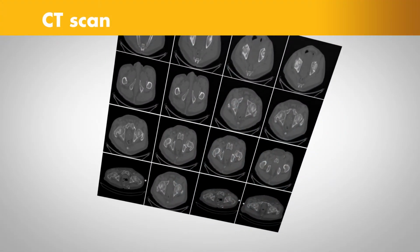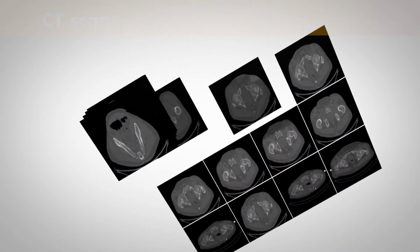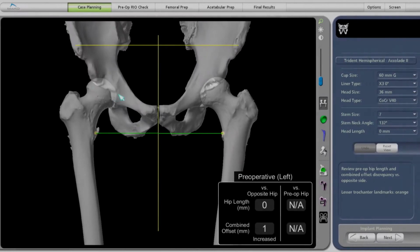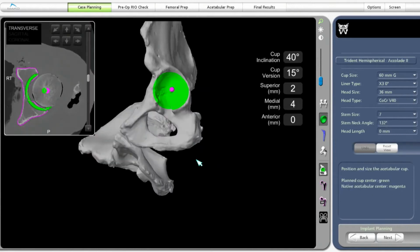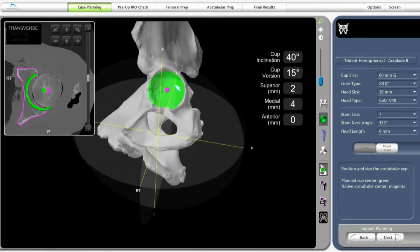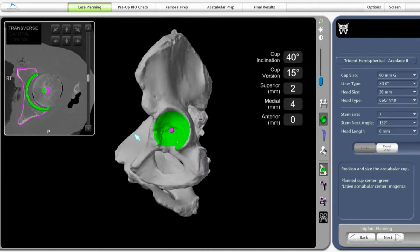It begins with a CAT scan or CT scan of the hip joint. A CT scan is a series of X-rays taken at different angles that can help surgeons see things that they can't typically see with an X-ray alone. The CT scan data is used to generate a 3D virtual model of the patient's unique anatomy. This virtual model is loaded into the Mako system software and is used to create a personalized pre-operative plan.